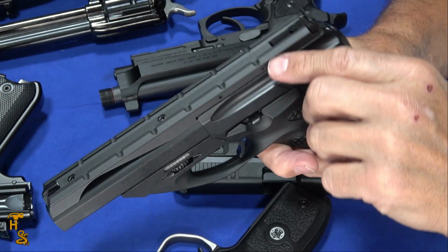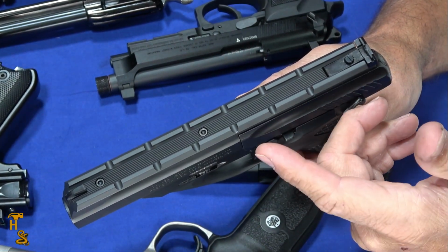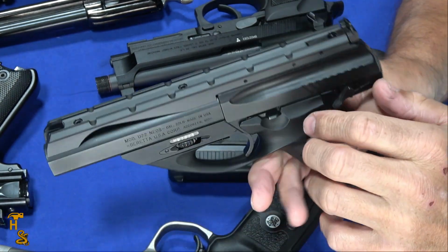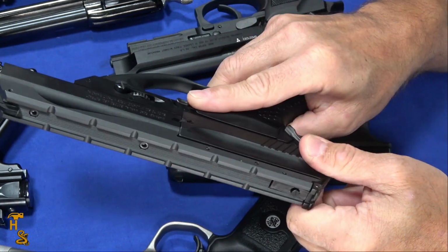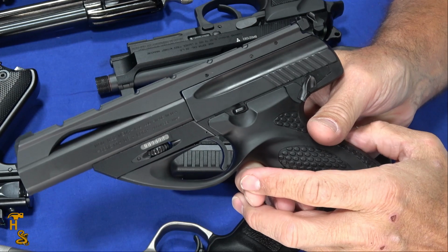Does have a full rail. It's not a Picatinny rail. It's the Weaver style, but Picatinny things will fit on it. You just kind of have to play with them a little bit to get them to set right. So you can put red dots and things on this. The bolt is back here, kind of a combination slide bolt.